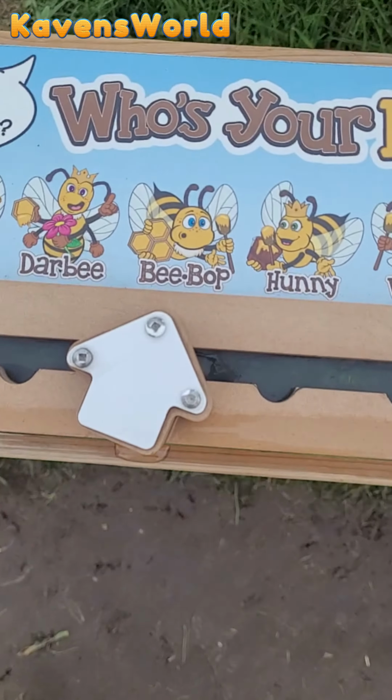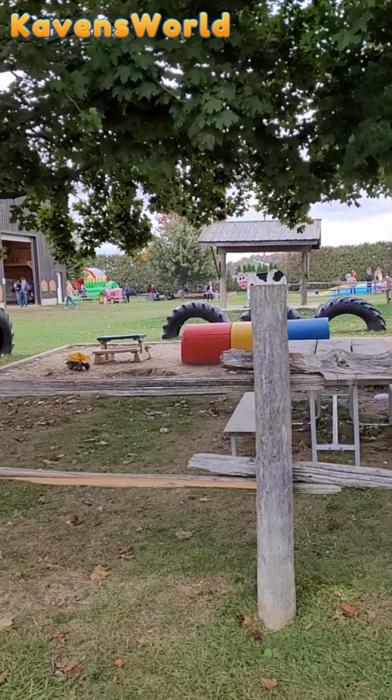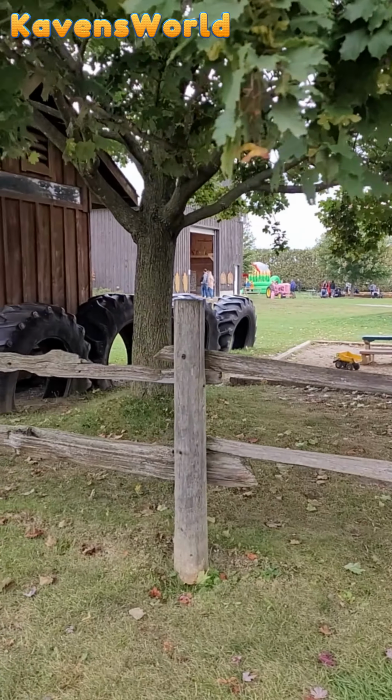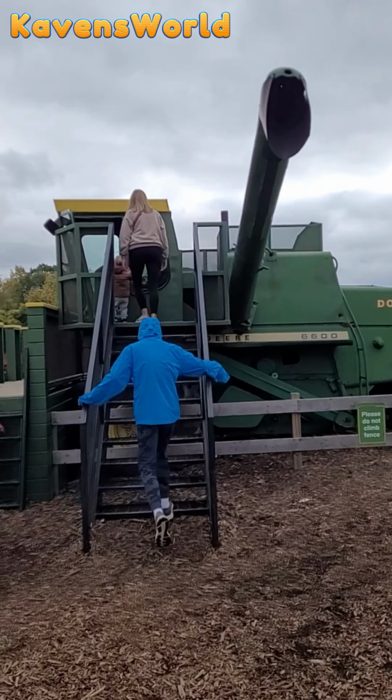My character has multiple honeycombs. When I was a kid, a lot of playgrounds just had wagon wheels to climb on. It was a different time, so it's cool to see those again. Magic shows, corn maze, and a combine.